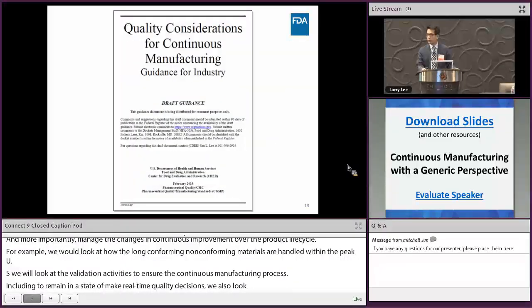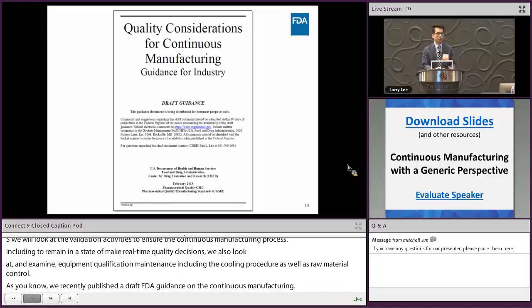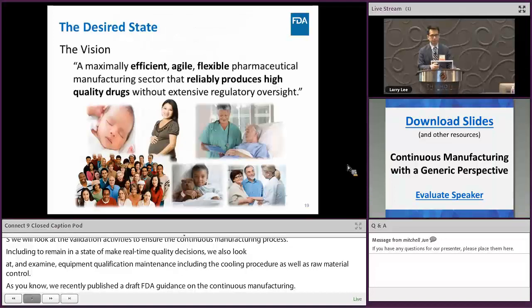As you know, we recently published the draft FDA guidance on continuous manufacturing with focus on solid oral dosage forms. If you have time, I definitely encourage you to look at it. And this guidance is applicable for generic products as well as for innovative products.